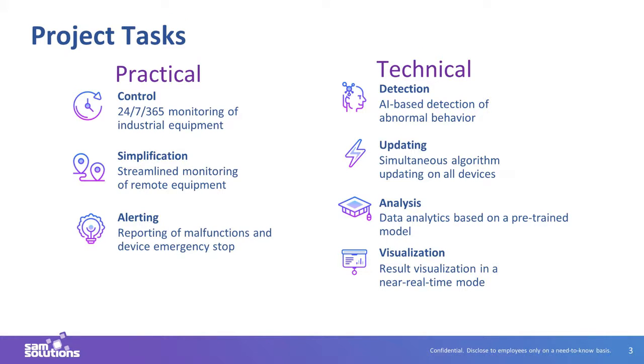In the technical context, we were tasked with getting the most out of modern technology to enhance the monitoring of the motor state. That is why we relied on AI methods for the detection of abnormal behavior and based data analytics on a pre-trained model. Also, we've implemented simultaneous algorithm updating across all devices in the network, which enables better visualization of the result and provides real-time data.